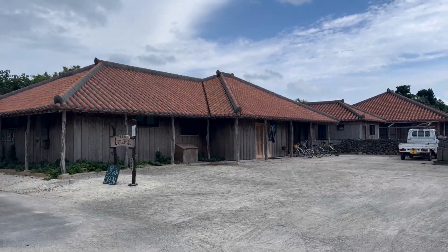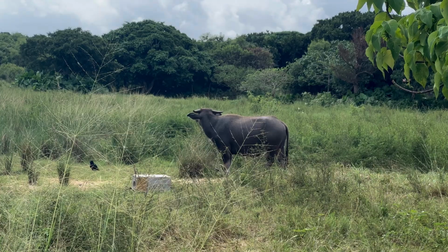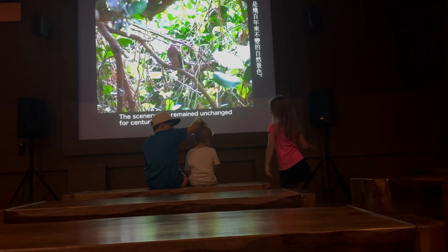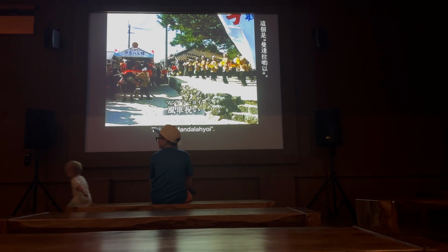The residents of Taketomi pride themselves on preserving this island just the way it is. They do not want to modernize it. They have kept it old Japan, and it is just beautiful. A small museum near the ferry will give you a great history lesson about the island.